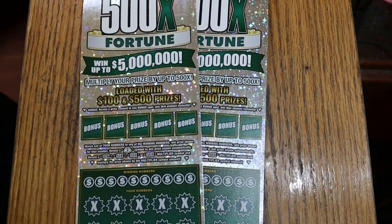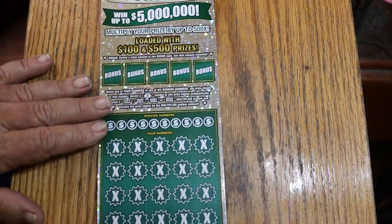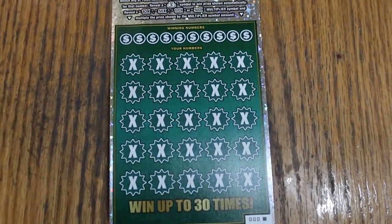Anyway, I've got tickets 000 black box up to 005. We're going to start with the 000, work our way up the mountain. And let us see it. I will do the bonuses last.